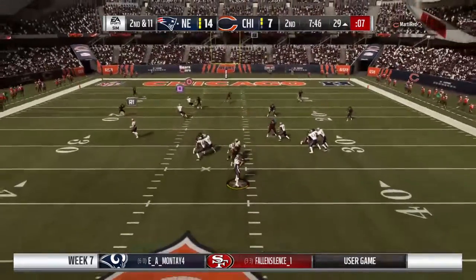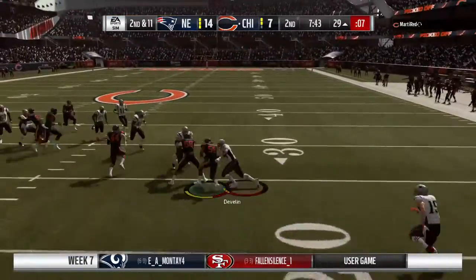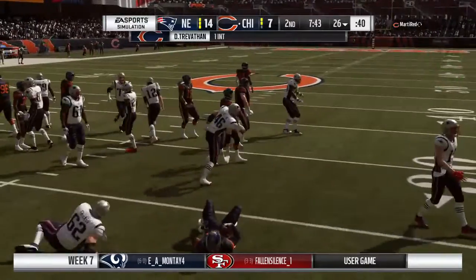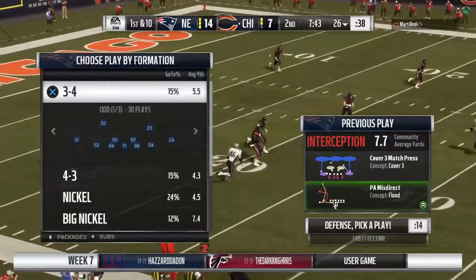Brady to throw on second down. And he fires one that's intercepted. Picked off by Danny Trevathan, and he brings it back to right around the 26-yard line.